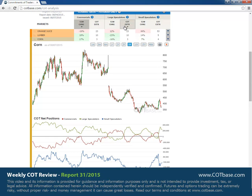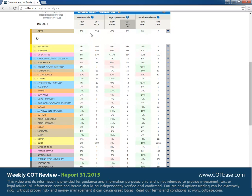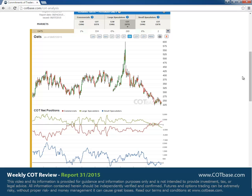Moving on to large speculators, COT Extreme. Starting with Oats, we have a 269 report extreme over there in large speculators, 334 report extreme in commercials. Of course, we've been talking about Oats in the past few reports, so nothing has really changed. We still have this very large bullish COT extreme in the market. Prices are still down, so we're still waiting for a reaction upwards.